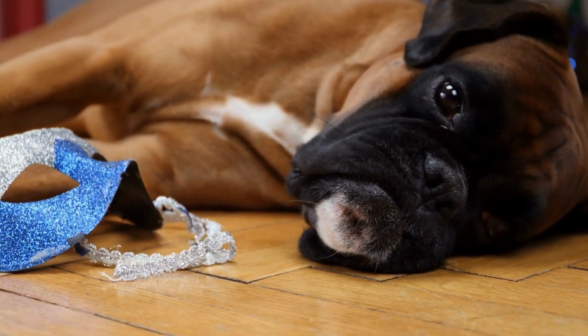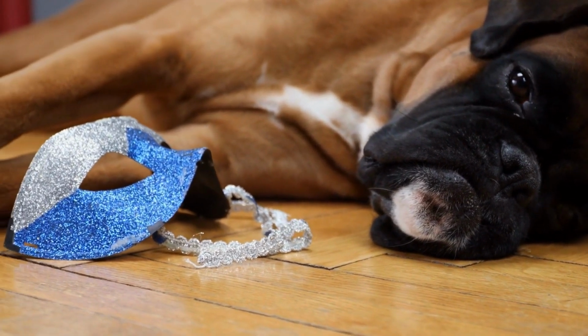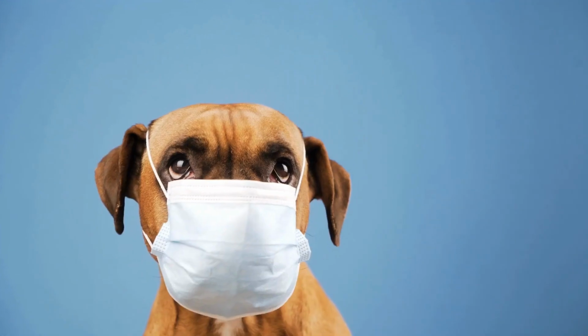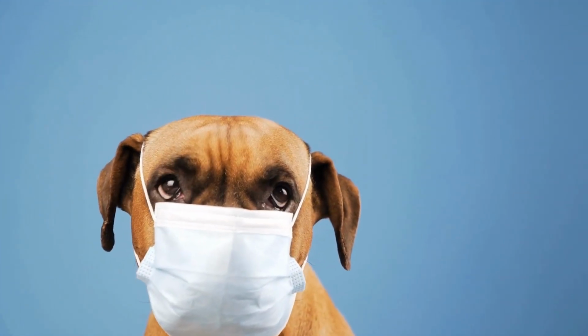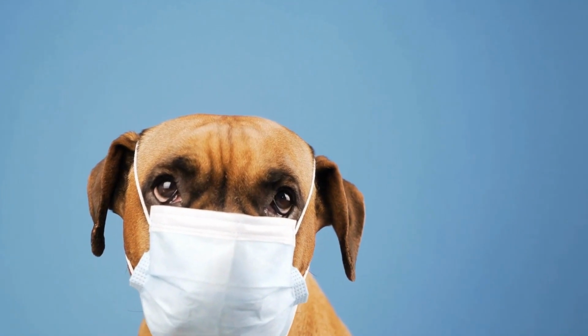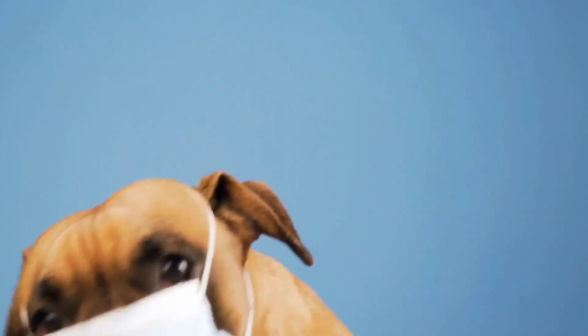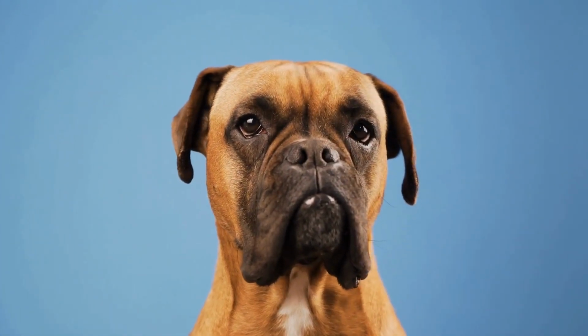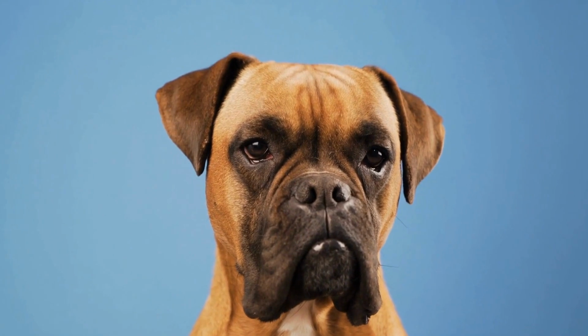Surgery. In more severe cases or when decompression techniques are not effective, surgery may be necessary. The veterinarian will perform a procedure called a gastropexy, which involves attaching the stomach to the abdominal wall to prevent it from twisting again. Surgery may also involve removing any damaged or necrotic tissue.